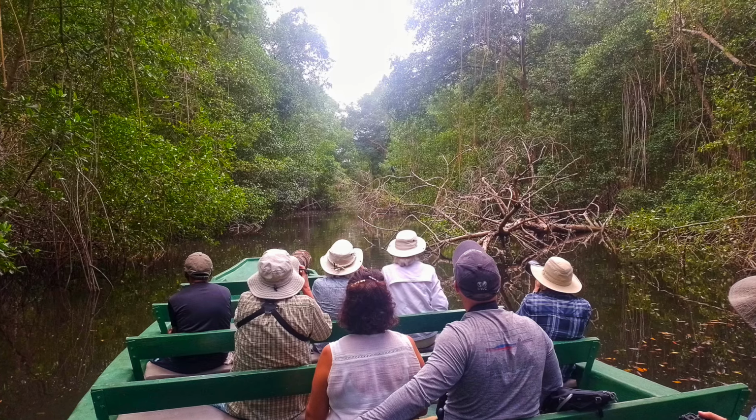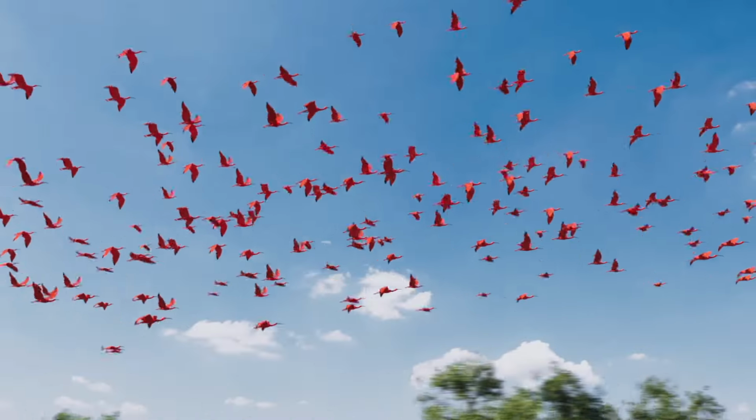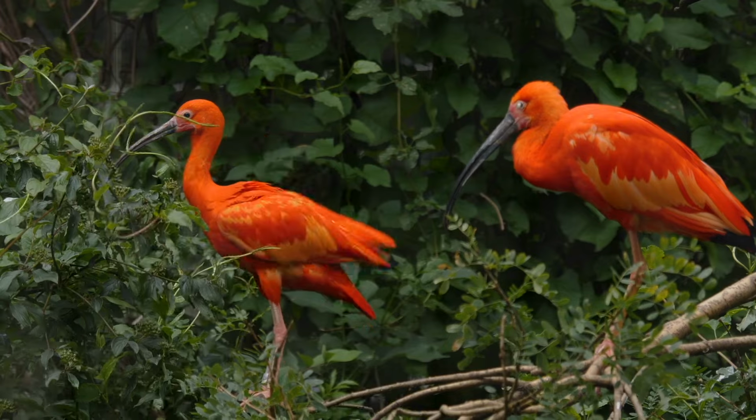One of the best day trips that we take from Asa Wright is to visit Caroni Swamp. We set out cruising through the mangroves, but the show really starts right before sunset, to see these thousands of bright red Scarlet Ibis coming in to settle into these beautiful green islands. That's just a spectacle that nobody forgets.